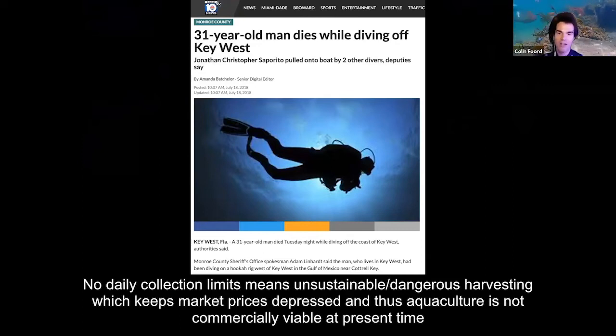Because there are no collection limits on this species, and because they can be so locally abundant, people are running hookah rather than using scuba, keeping divers underwater for multiple hours all day long collecting. And reaching places by boat takes some effort, so they'll go out there for 6 to 8 hours and collect hundreds and hundreds of them all at once. And that comes at a cost.